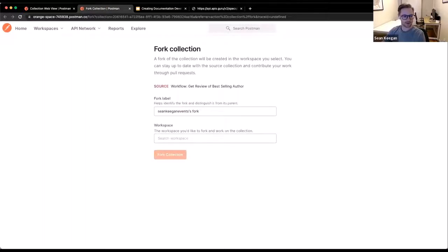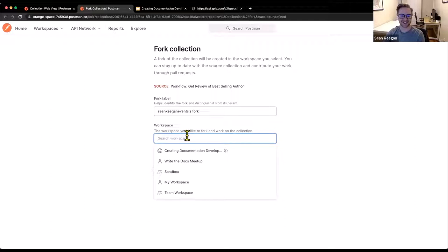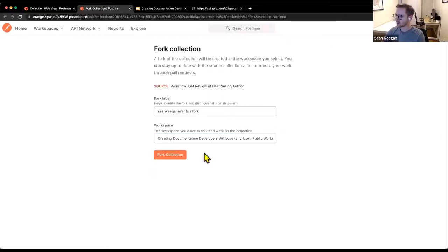So let's fork it. And I'll just fork it directly into that workspace. So you can see, I'm just going to have another one of them. Let me ask, why so slow? I'm not sure. I don't know if it's on my end or Postman's end or other internet, but hopefully it goes a little bit quicker. So let's fork it directly in here. And this does seem to be going a little bit slow. I'm not sure exactly why today.